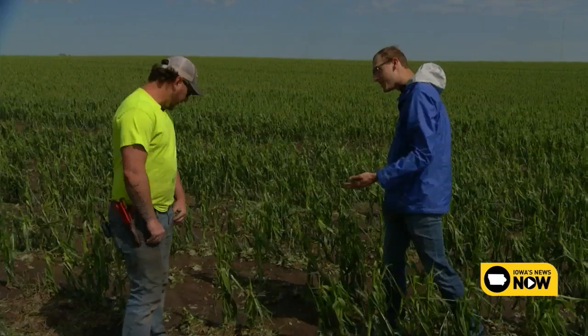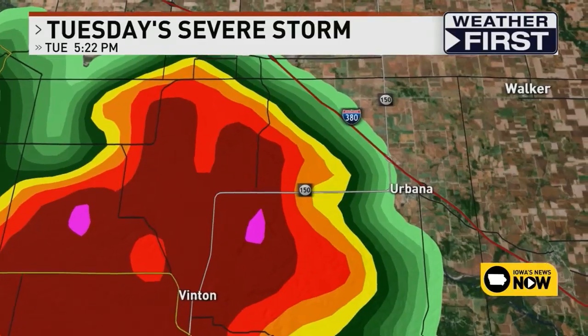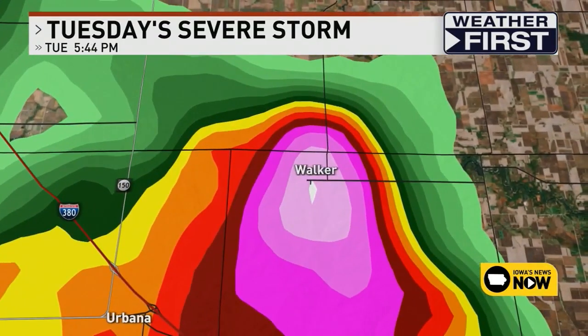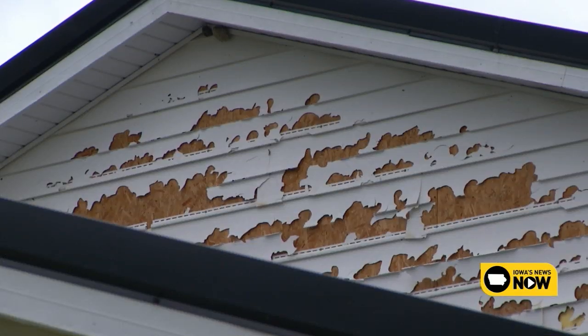But do you think this can still recover? We're hoping. We still got a lot of growing season left. Hopefully it will. I'm not sure. I've never actually personally seen damage like this in person. The hail left a path of destruction from farm fields near Urbana all the way to Walker, about 4 miles to the east. There, residents spent Wednesday cleaning up and assessing the damage.